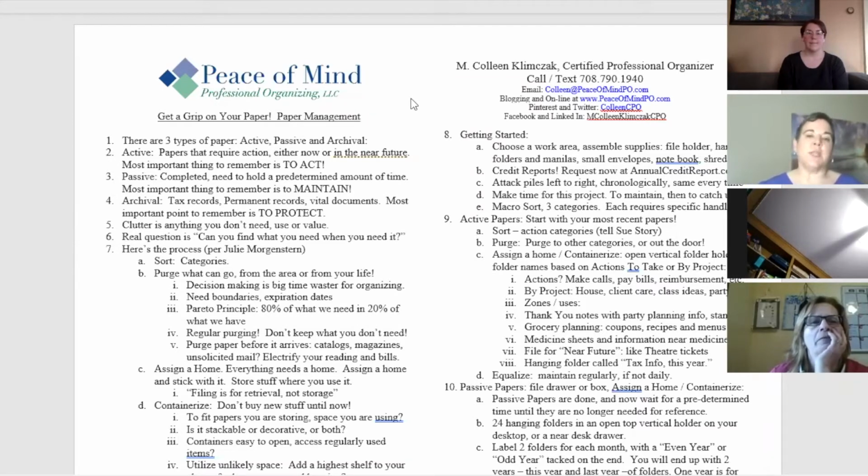So I mentioned there are 3 types of paper in most of our homes. There's probably more, but for our purposes tonight, what I want to talk about are active, passive, and archival papers, okay? So active papers are the papers that are on your desk or in your mailbox or on the dining room table, kitchen counter. How am I doing? Does that sound about right? All those different places that those piles might pile up.